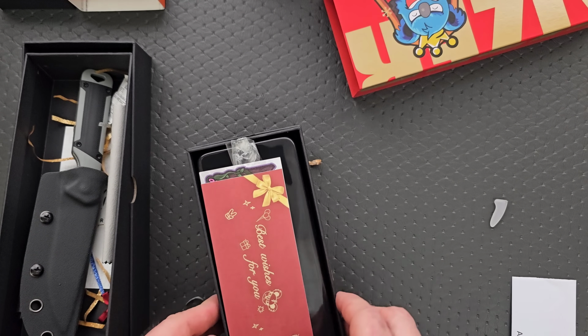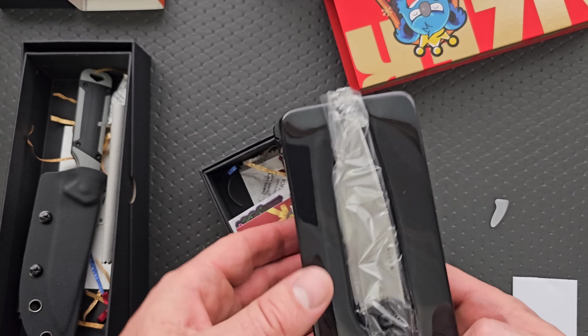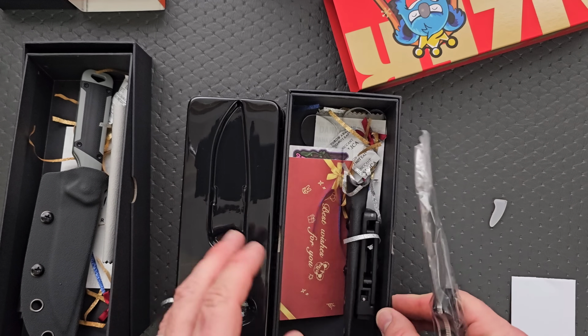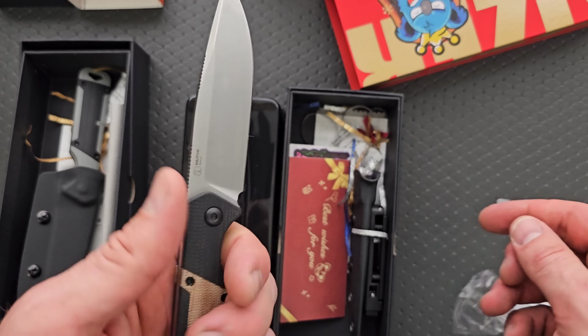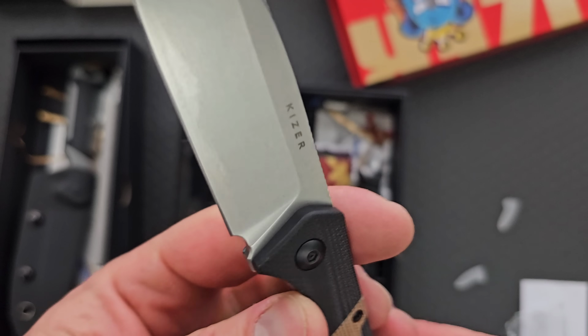D2, for people who forget or just don't know, is actually almost stainless. It's like 12% chromium. So I wonder which is actually more stainless, D2 or Nitro V. My guess is Nitro V, but I honestly don't know. I'm not familiar with the Nitro V composition. Some people just prefer Nitro V over D2 for the balance.